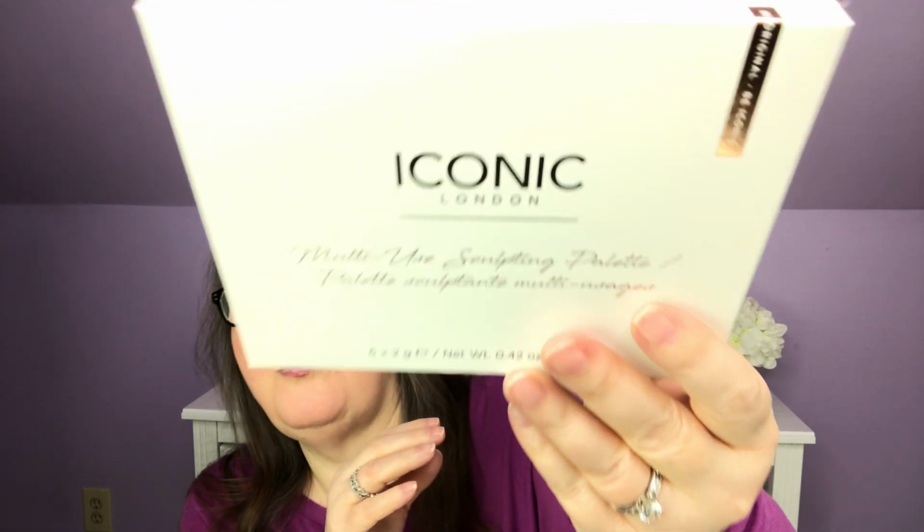I'm going to hold up the box instead of the product because the product is so shiny, but the Iconic London Multi-Use Sculpting Palette. I chose this because, of all the options they gave us, this would have been the one that I liked. A lot of the times when I pick makeup that's not necessarily something I would pick, it's because they are offering us skincare that I know I can't use, and with this I have a shot. This will be fun to play with, and if I don't use it, somebody in my life will like it.